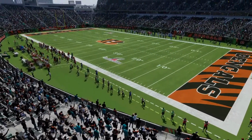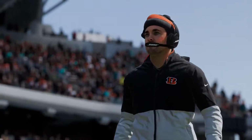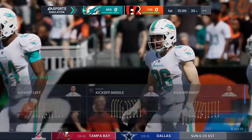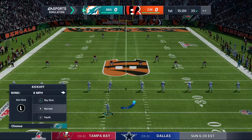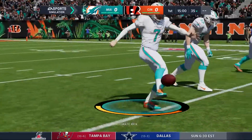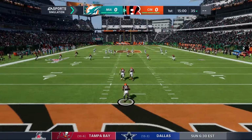EA Sports coverage of the NFL playoffs brings us to a very loud and sold-out Paul Brown Stadium in Cincinnati, Ohio. Straight ahead, it's a clash to decide the AFC's representative in the Super Bowl. And it'll be a great one between the Miami Dolphins and the Cincinnati Bengals. For a trip to New Orleans in Super Bowl 58, we are ready to rock in the AFC Championship game.